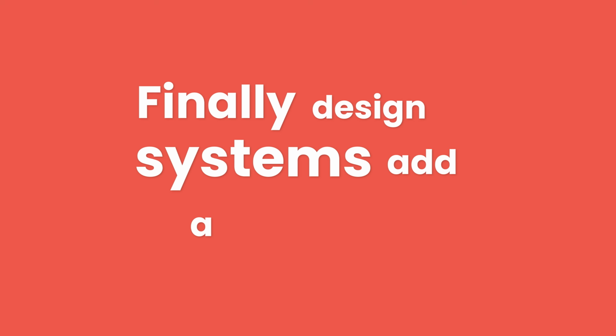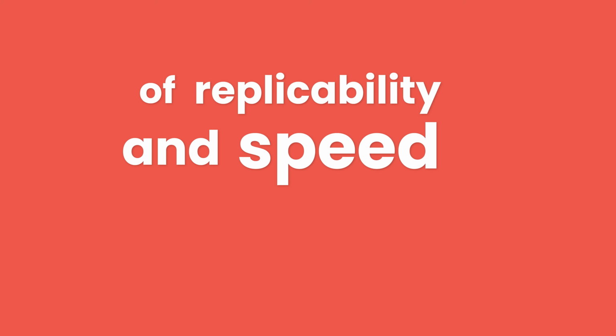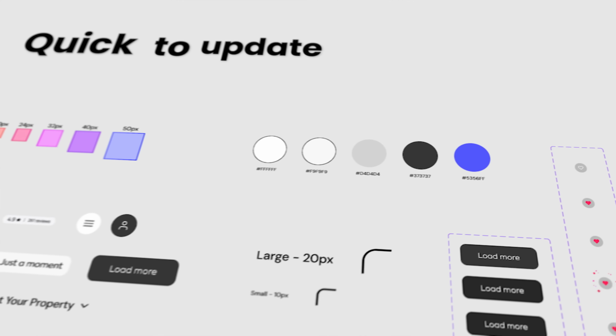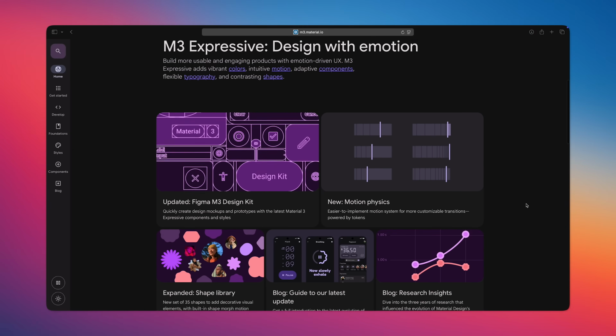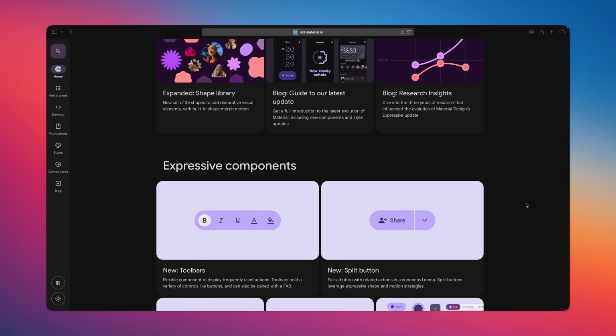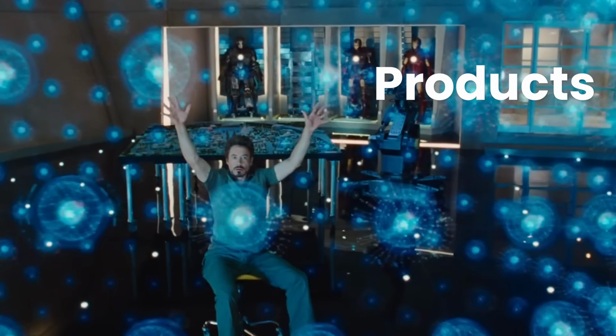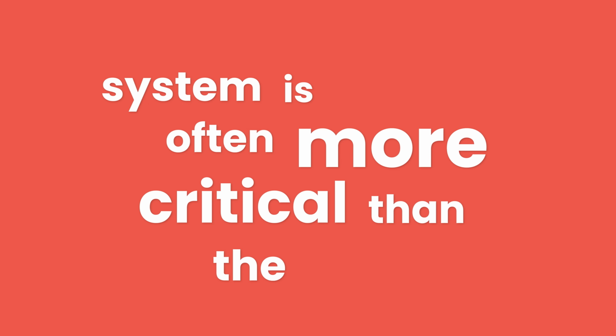Finally, design systems add a layer of replicability and speed that's tough to match, but the system has to reflect the values of the team. A lean startup might need something lightweight and flexible, quick to update, and easy to scrap. Whereas something like Google's material design is massive and deeply defined because the use cases span dozens of products and billions of users. More importantly, the development of a design system is often more critical than the design itself.